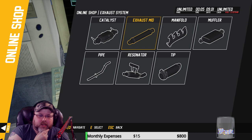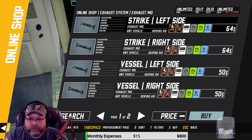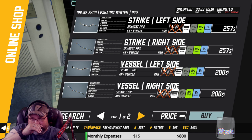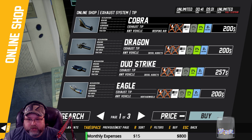Exhaust mid. There's a bunch of mids in it. Do they have any better looking exhaust? No. It's all the same ugly stuff. They got different pipes, but all the mid resonators. I may change the tip. We'll change the tip. They don't really have it.